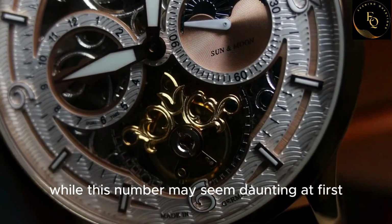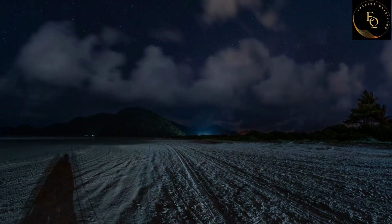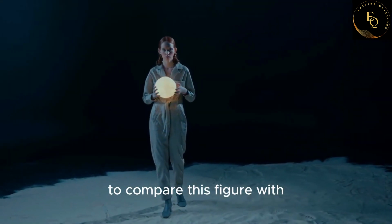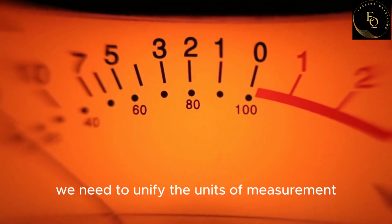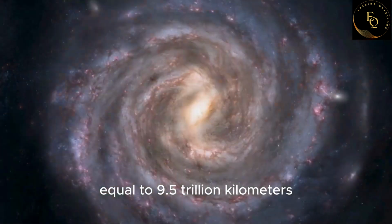While this number may seem daunting at first, is this distance sufficient for us to photograph the Milky Way from the outside? Let's consider the width of the Milky Way, estimated to be at least 100,000 light-years, to compare this figure with the distance covered in kilometers. We need to unify the units of measurement, converting light-years into kilometers. 1 light-year is roughly equal to 9.5 trillion kilometers.